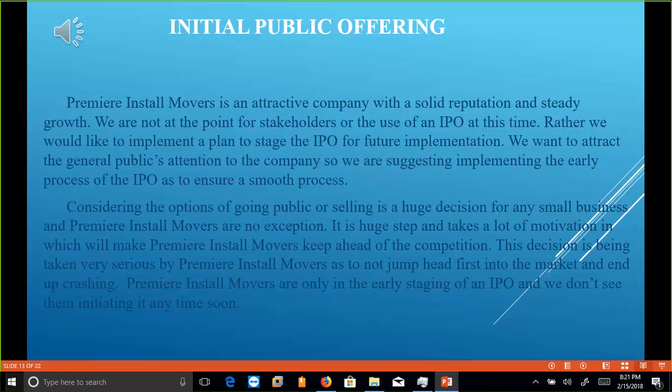Considering the option of going public or selling is a huge decision for any small business, and also for Premier Install Movers. It's a huge step to take, and a lot of motivation will make Premier Install Movers keep ahead of the competition. This decision is being taken very seriously by Premier Install Movers, and it is not to jump ahead first in the matter and end up crashing. Premier Install Movers is only in the early stages of the IPO, and we don't see it happening any time soon.